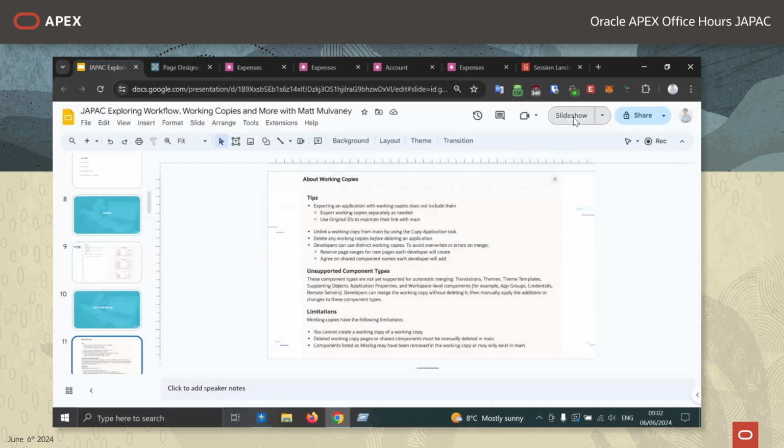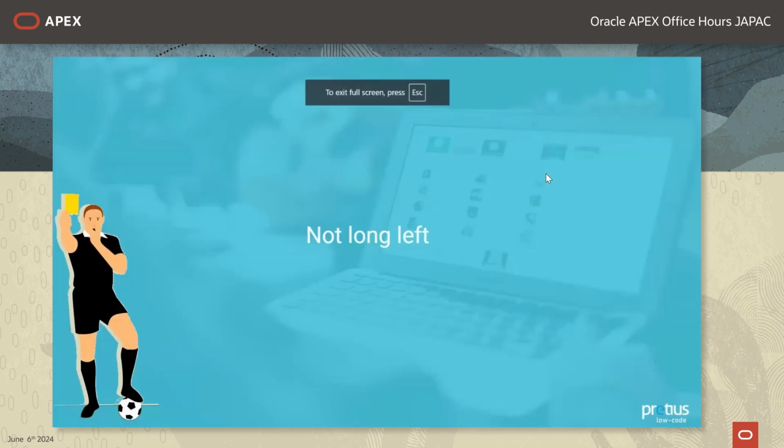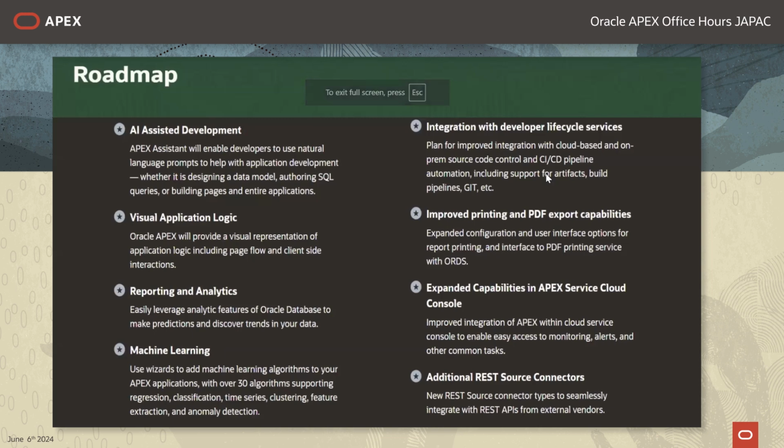So final few slides, not long left now. I like to end this type of presentation on the roadmap. If you want to see what the roadmap is, go to apex.oracle.com/SOD. SOD stands for Statement of Direction. And you can see there's really cool things on here which are generally on the roadmap.